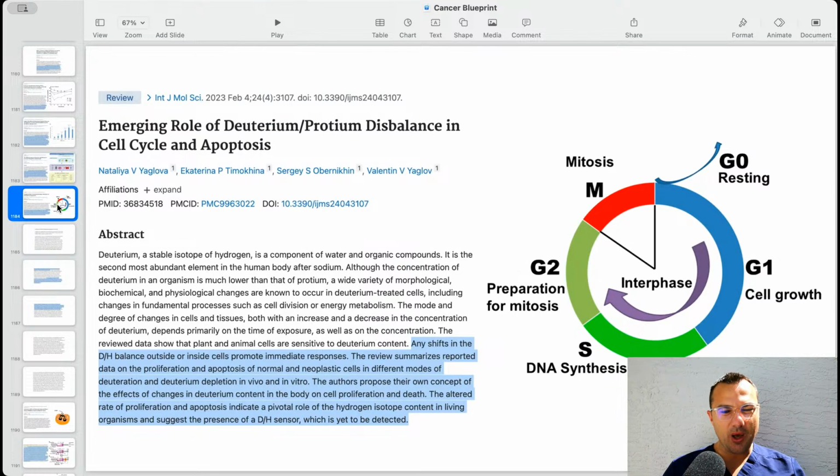Now, we talked a lot about phases, and basically this graphic is just going over this. So there's the actual mitosis, or the separation of the two daughter cells, right? But then there's these growth phases, right? So what they're saying is that when you give deuterium depleted water, it kind of stops this S phase, this DNA synthesis phase, which is needed to create new daughter cells. It kind of arrests the cells in an area where it's not able to grow within cancer cells if the deuterium concentration is lower within those experimental models.